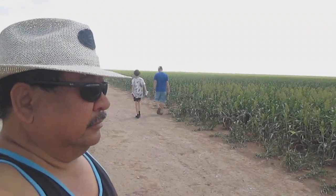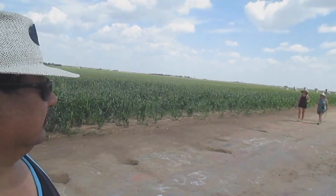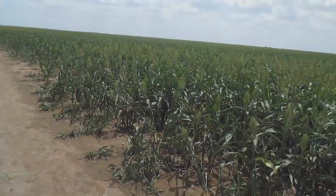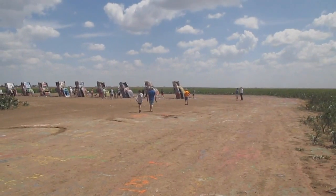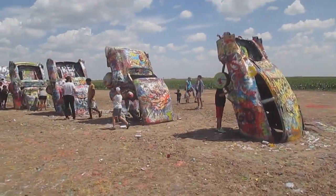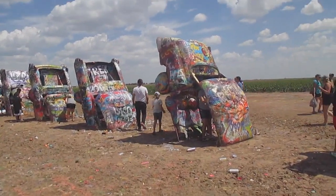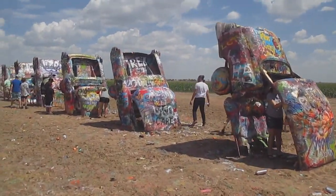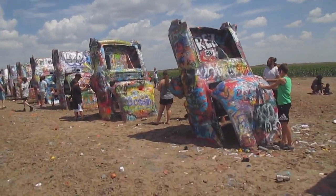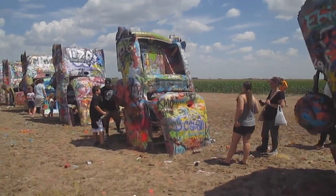Cadillac Ranch was originally located in a wheat field, but in 1997, the installation was quietly moved by a local contractor to a location 2 miles to the west, to a cow pasture along Interstate 40, in order to place it farther from the limits of the growing city. Both sites belong to the local millionaire Stanley Marsh III, the patron of the project.